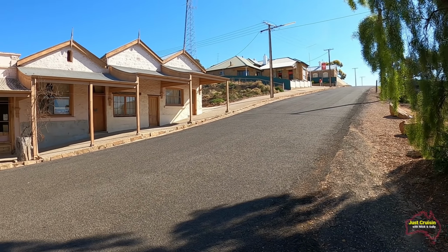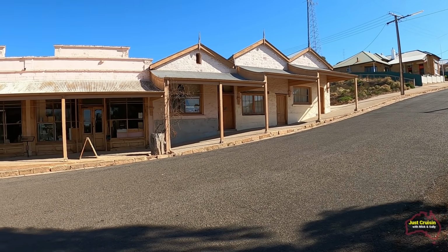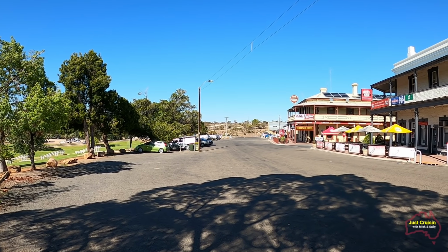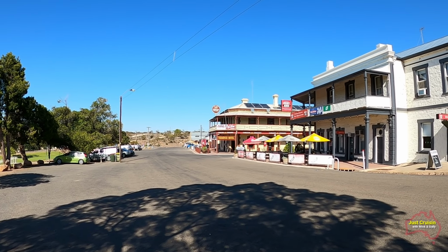The town of Morgan was proclaimed in 1878, and it's got some very nice historical buildings within the area, and the 2 pubs here in the main street are just an example of what's up there.